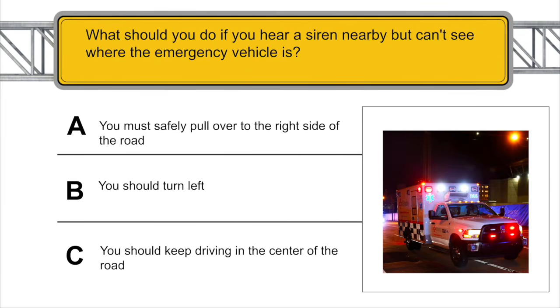What should you do if you hear a siren nearby but can't see where the emergency vehicle is? You must safely pull over to the right side of the road.